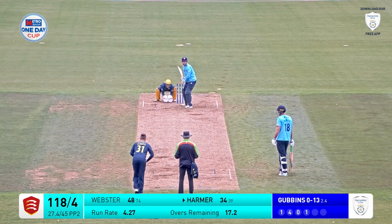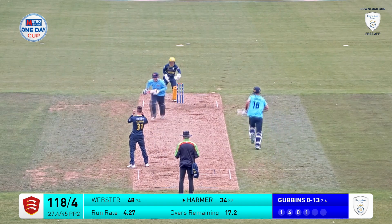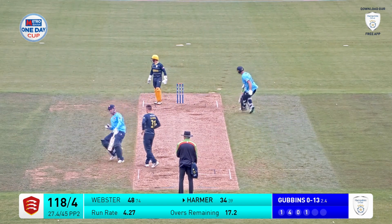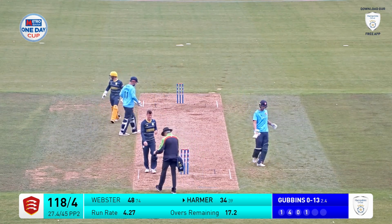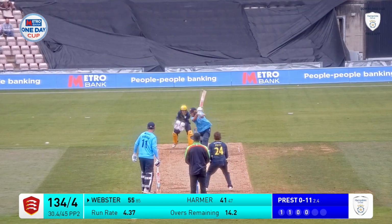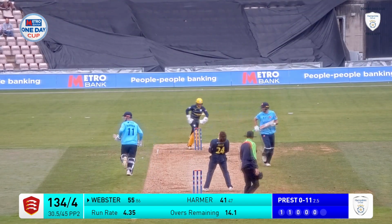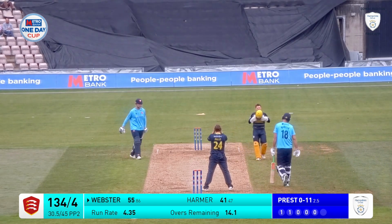He's getting a few to turn out there, and Harmer, of course, will be interested in that. Here's one that he goes on the reverse sweep and will probably get 4, even with the slow outfield. That's got enough on it. It was almost a reverse pull that. It was hit quite hard. Press bowls, driven hard through extra cover. That'll be 4, well to Ian Holland's left hand at extra cover.